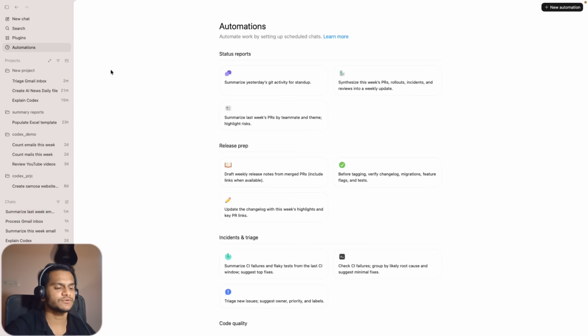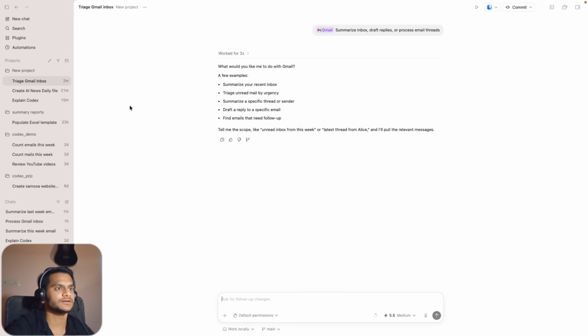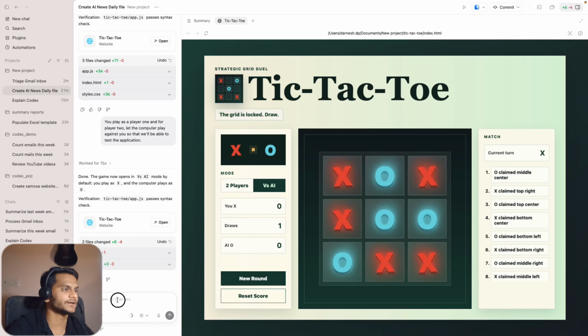Next is automation, and this is one of the most underrated parts of Codex. Normally, AI waits for you to ask. Automation flips that model. Instead of manually prompting every time, you can tell Codex to run something on a schedule. For example, I could set up a weekly calendar recap, or a recurring project check-in, or if you want to improve any documentation after making changes in your code, all of that can be done. So I'll go back to my application here and create one automation.